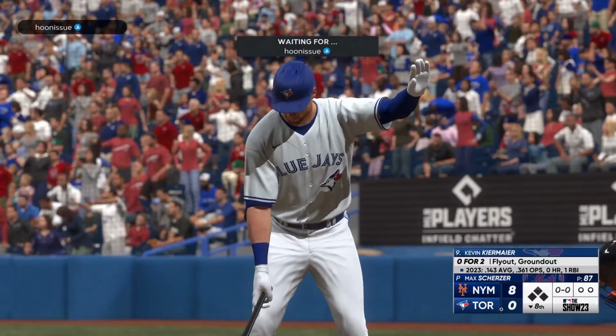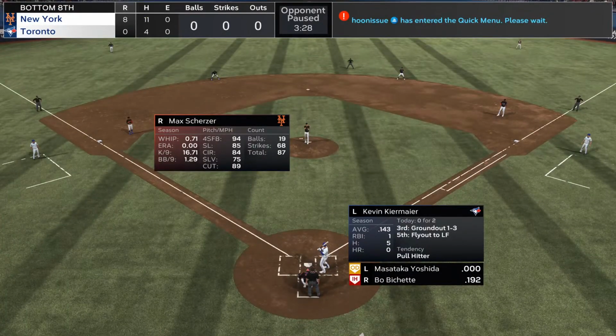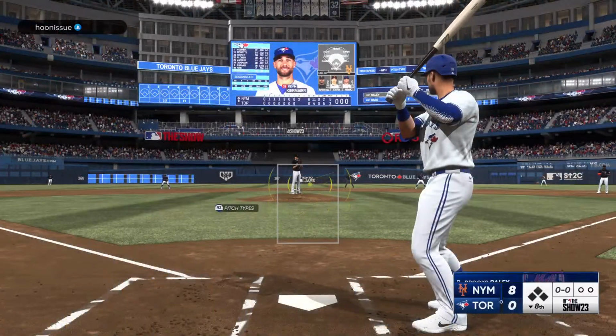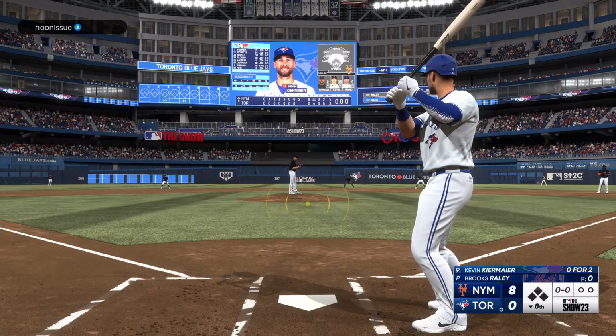Welcome back. Bottom of the 8th. And now for the Jays, Kevin Kiermaier. Your attention, please. Now pitching for the New York Mets, number 25, Brooks Raley. The wind of the pitch.